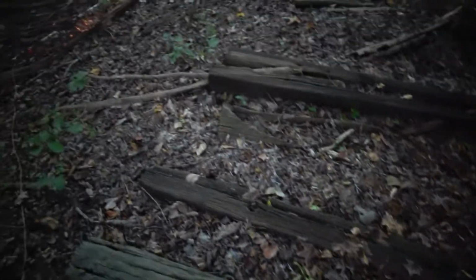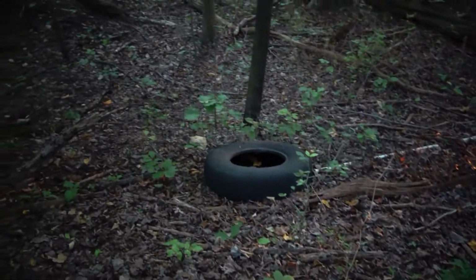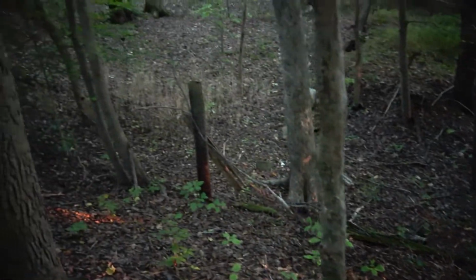A few years ago, it was in a little bit better condition, but you can still tell this was it. There's an old post, old remnants of an old fence.